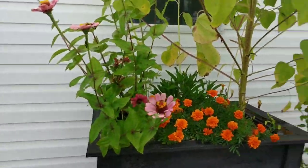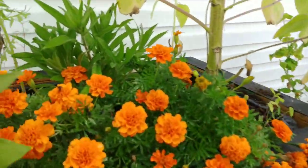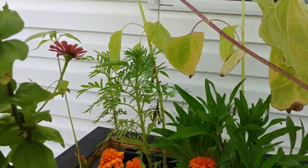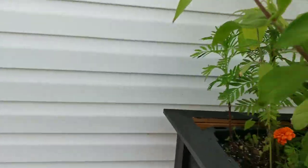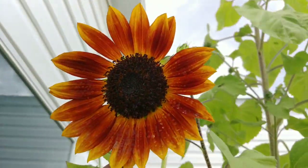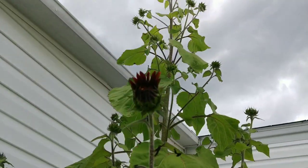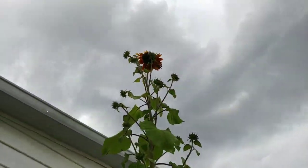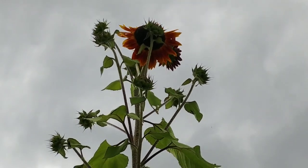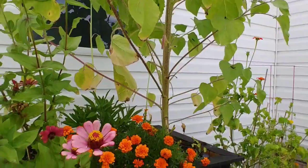This is my cut flower bed, and it started out with this zinnia and these marigolds. The marigolds look so beautiful. They're filling out quite well. We have black-eyed Susans, and this sunflower that is in here is massive. This is one that has multiple heads, meaning that it has a longer time to present its beauty to us, and that's the head at the top. Look how many heads this sunflower has on it. So eventually they'll all open up.